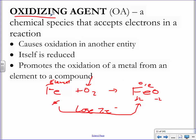Okay, so let's talk about the oxidizing agent. Who's the oxidizing agent? Oxygen. Good job. Because oxygen promoted iron to become oxidized. In terms of vocabulary, which is basically my only goal today, you would say iron got oxidized and oxygen was the oxidizing agent.